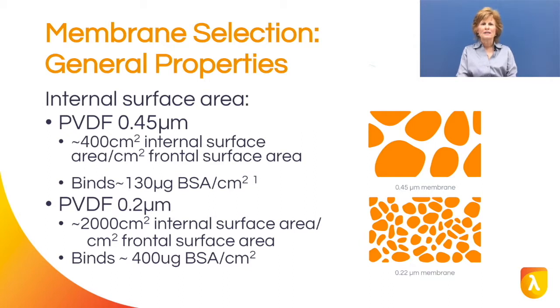For example, a 0.45 micron PVDF membrane has an internal surface area of approximately 400 cm² per cm² of frontal surface area, and binds approximately 130 micrograms of BSA per cm². A 0.22 micron PVDF membrane has approximately 2,000 cm² internal surface area per cm² frontal surface area and binds about 400 micrograms of BSA per cm².